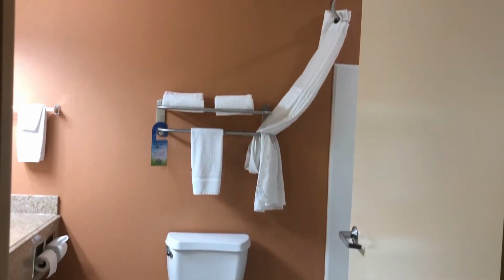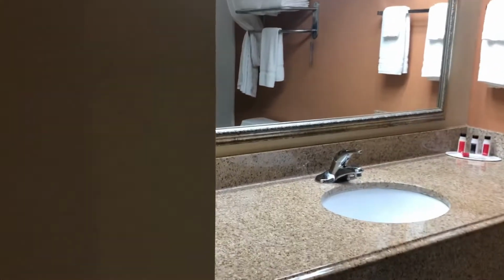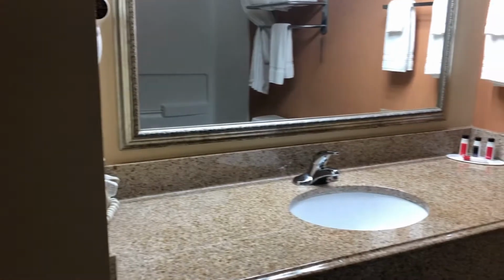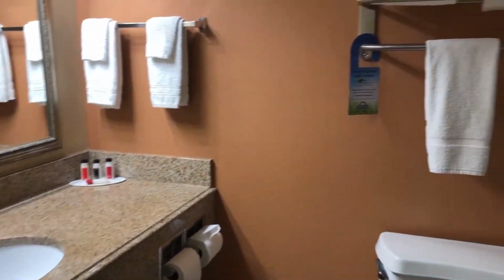Speaking of the bathroom, let's look at that. It looks like they had some updates. I wish they did have a shelf below the sink. That would add more space. But they at least upgraded the granite countertops as well. And it was overall decent.